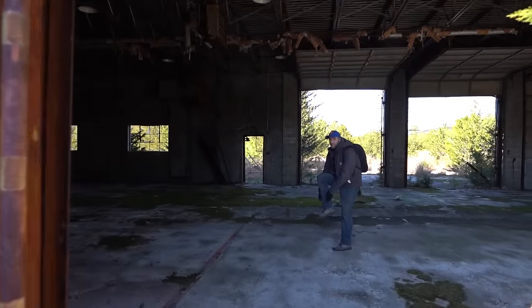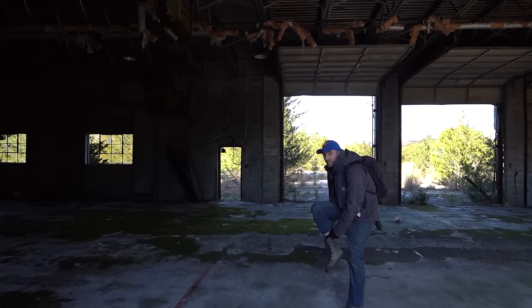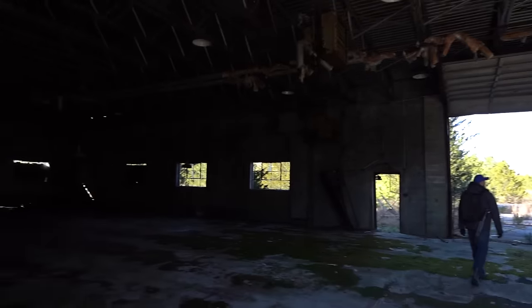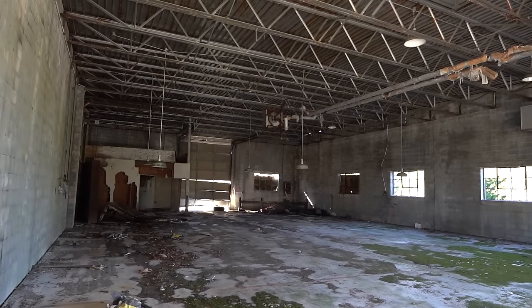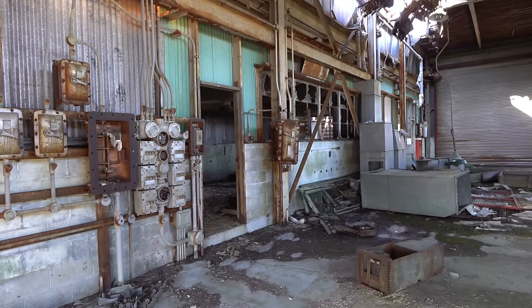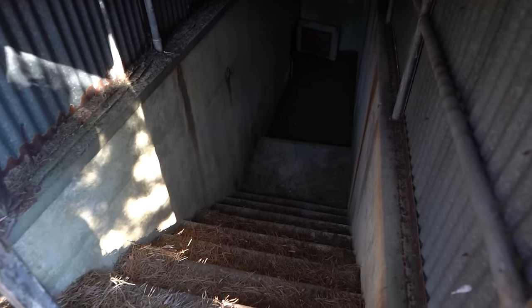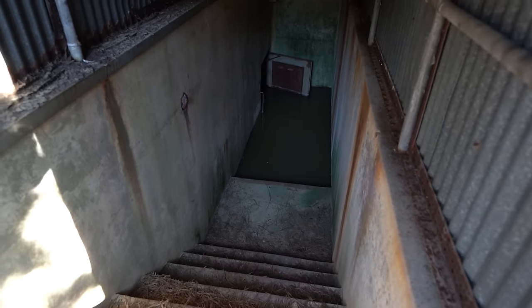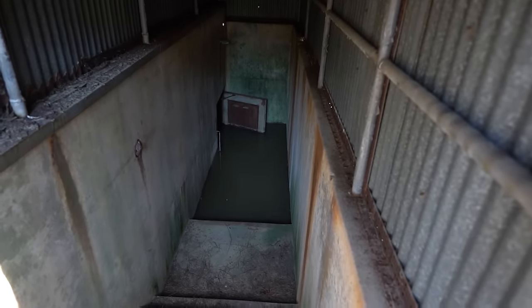Can you imagine? A couple of Abrams tanks in here. Not today. From the part which goes on the ground, but unfortunately it's flooded.